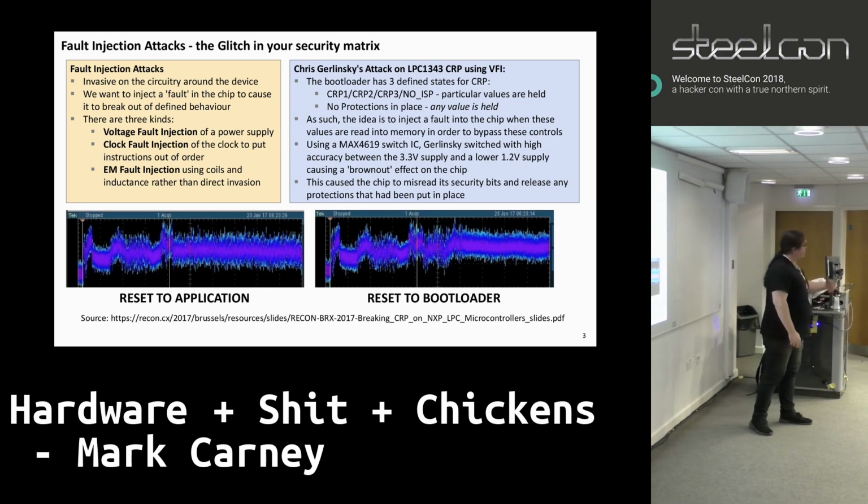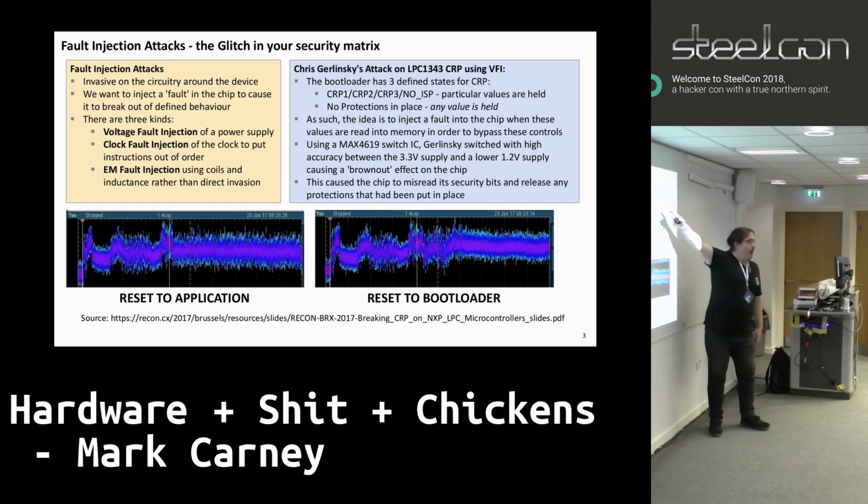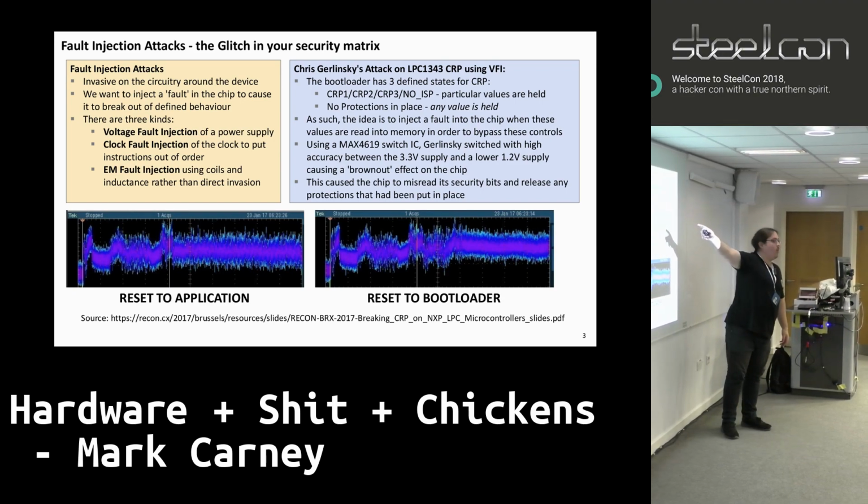That's the kind of stuff that I like talking about, because this stuff means that if you're using one of these chips, I will always be able to get the firmware off. Always.